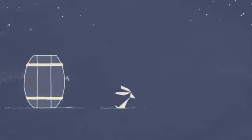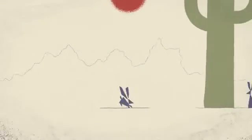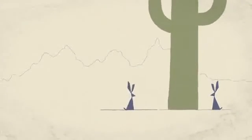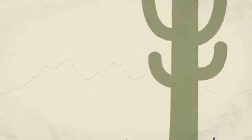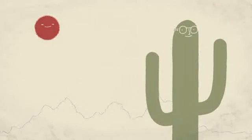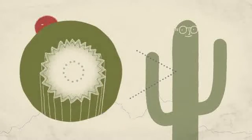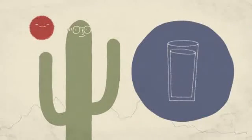But to survive the desert, a cactus can't just limit water loss. It has to be prepared to take full advantage of the rare situations where water is readily available. In North America's Sonoran Desert, the towering saguaro cactus can grow up to 20 meters tall and live for up to 200 years. Woody tissue, like the kind found in tree trunks, gives the saguaro its height, but the saguaro survives with way less water than most trees.